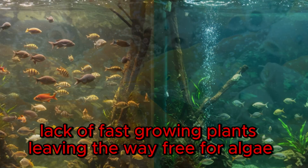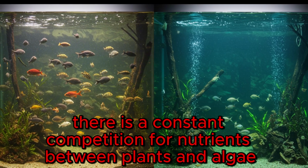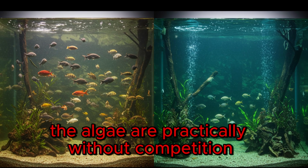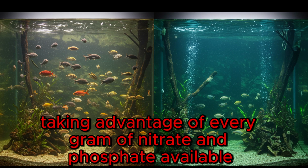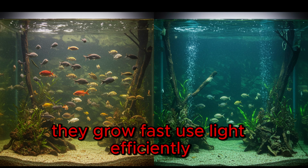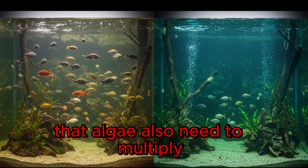Lack of fast-growing plants leaves the way free for algae in an aquarium. There is a constant competition for nutrients between plants and algae. When you don't have enough plants, especially fast-growing plants, the algae are practically without competition, taking advantage of every gram of nitrate and phosphate available in the water. Plants such as Elodea, Cabomba, and Rhododendron are true machines of nutrient absorption. They grow fast, use light efficiently, and remove the compounds from the water that algae also need to multiply.